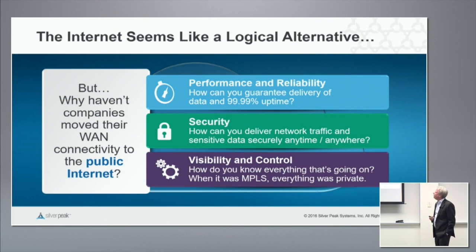So why aren't people leveraging the internet more today? When you talk to customers, they give you a few reasons. The first is they're worried about performance and the reliability of the internet. If I'm using a cable internet connection, there's maybe no SLA. Who do I call when things aren't working? Versus with MPLS, I get an SLA.